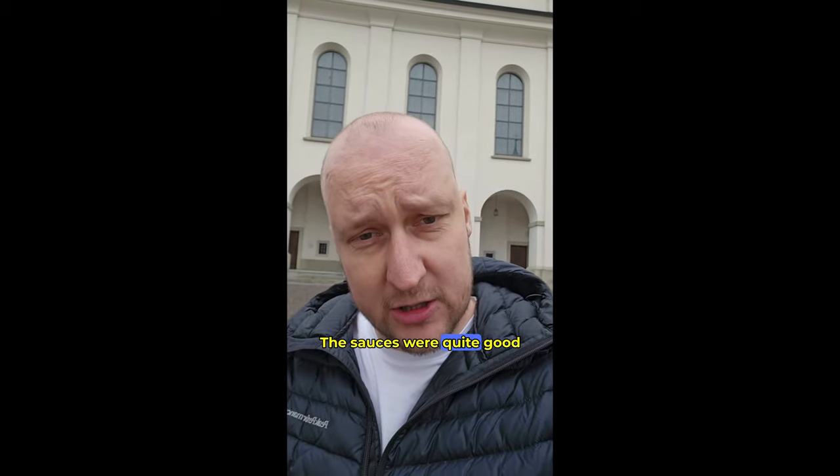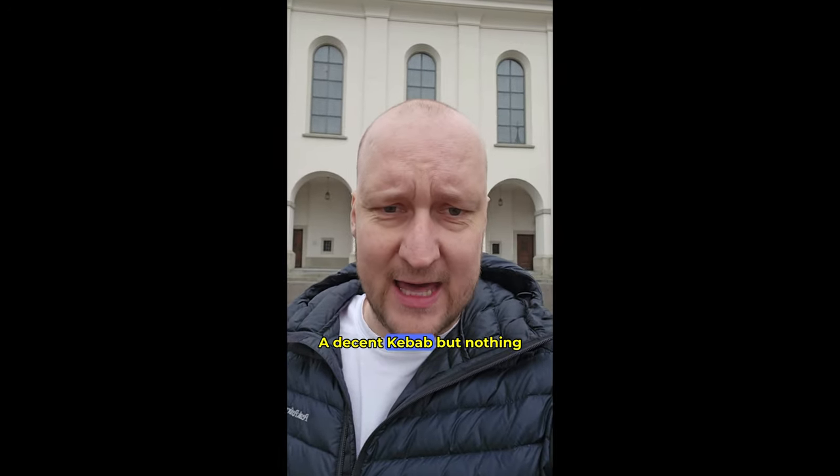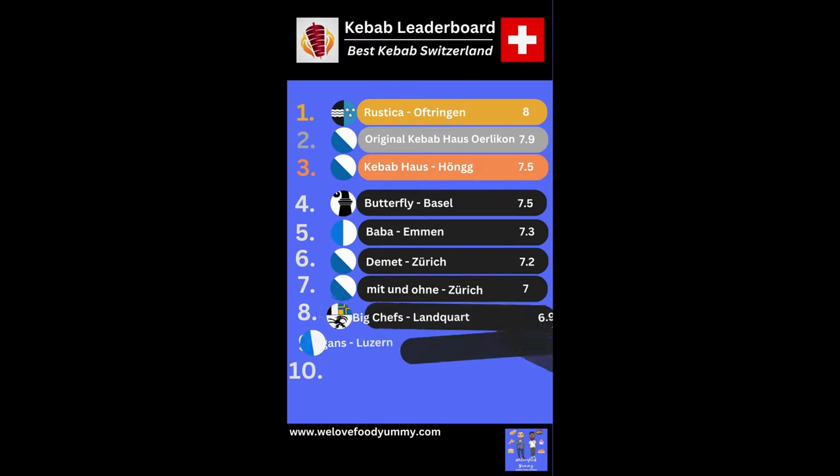The sauces were quite good. I actually tasted the cocktail sauce for once. I liked it. A decent kebab, but nothing special. 5.8 out of 10. This is the current top 10 ranking list.